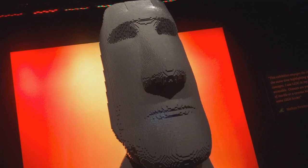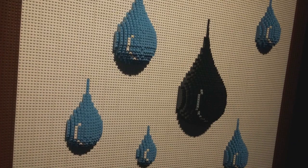Moving on to some original artwork, pretty much everything from this point is a concept from his own imagination. I liked this one because often you see Lego spheres, of course, but very rarely do you see this sort of teardrop or raindrop shape.